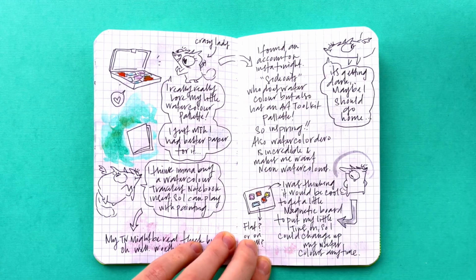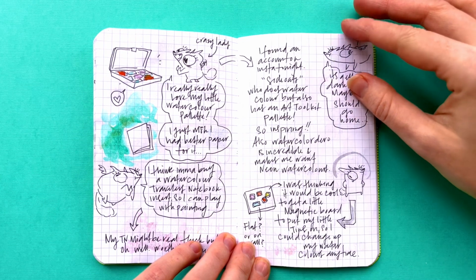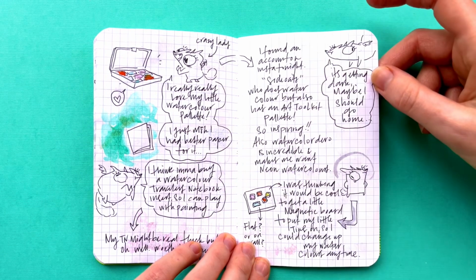Talking about Side Oats, which is an account that I found, and her stuff is adorable. And she uses the Art Toolkit palette, so it's super inspirational.